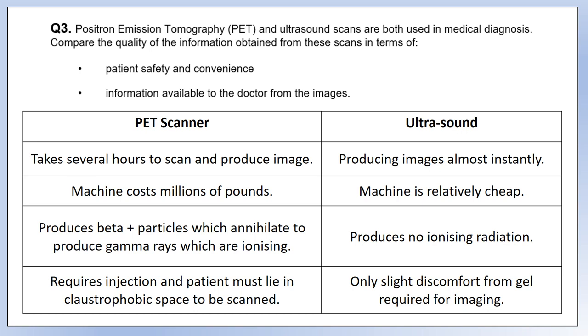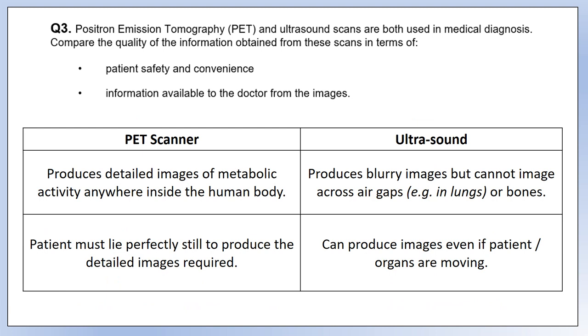Okay, so now let's look at the information available. So a PET scanner produces very detailed images, and it particularly images for the metabolic activity, which is why we use it diagnostically when we're looking at cancer, because it tells us where very active cells are, which is a characteristic of a cancer cell. Whereas ultrasound we use for looking at the boundaries inside us. So we can't really tell how something's behaving, we can just look at what something is. So, oh, here's a bone, or oh, here's a baby, something like that. And the images it produces are pretty blurry.